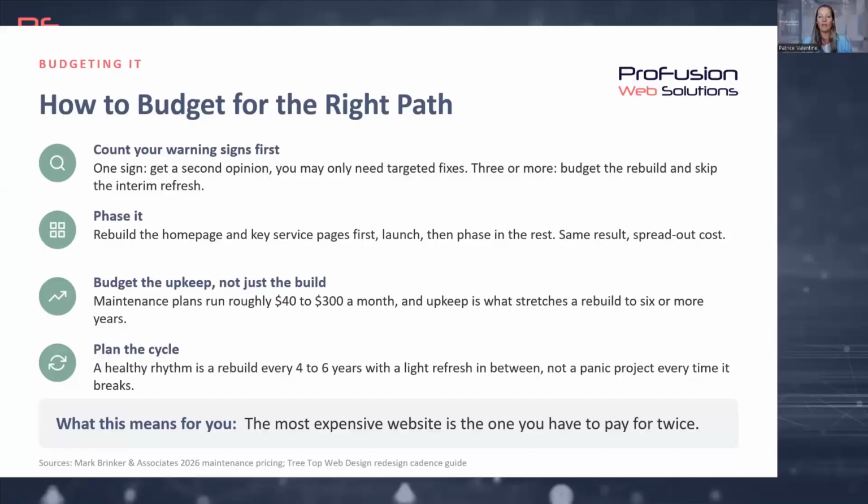Maintenance plans, if you look at the really low end, like GoDaddy's low end, where you won't ever talk to a real human about your problems, are 40-ish dollars per month. I've seen maintenance plans all the way up to $300 per month, and there's a lot of them right there in the middle, including us. But you want to make sure that your website is maintained and managed with updates, security plugins, all of the things that are going to keep your website technically sound, because that is what is going to stretch a rebuild, so that instead of every 5 years, maybe it's 6 or 7 years. Skipping maintenance is how 5-year websites become 2-year websites.